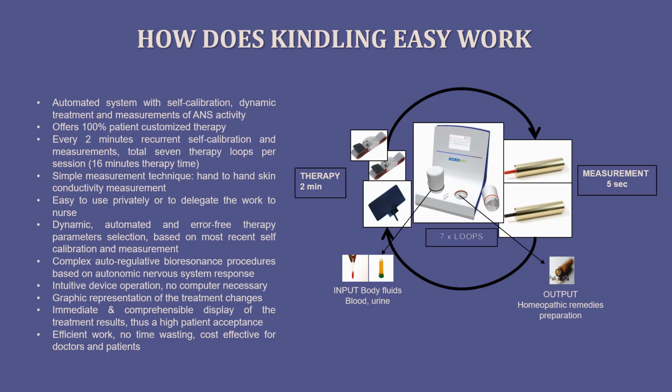And it allows you for efficient work, no wasting time. It's cost effective for doctors as well as patients. And you can see, apart from taking the measurements through the electrodes, so from the hand-to-hand skin conductivity measurement, you can also take measurements by inputting samples of body fluids such as blood or urine. And of course, you have an output beaker where you can also create your own custom homeopathic remedies.